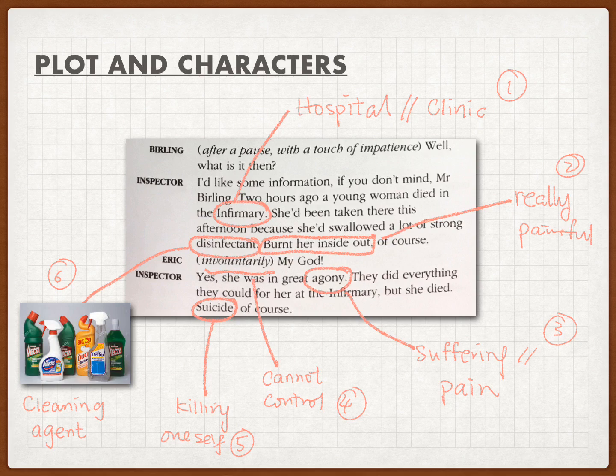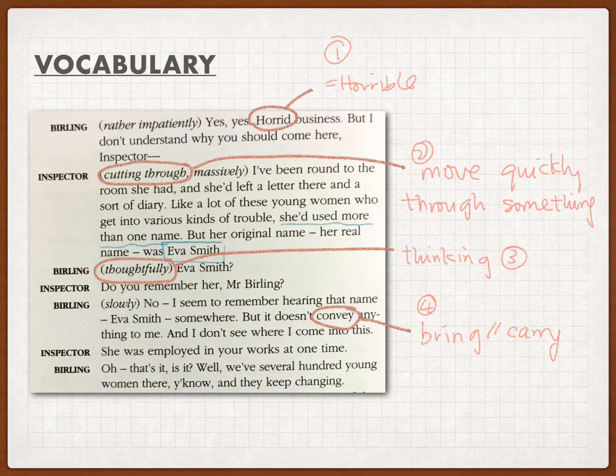And the last word, number 5, suicide. It means killing oneself. So the girl drank the disinfectant to kill herself. Okay, let's take a look at these words. Number 1, horrid business. So when Mr. Berling heard the news, he agreed that it was a very horrible business.